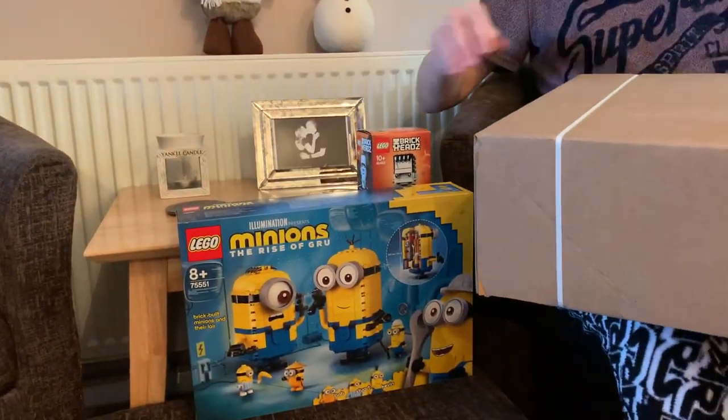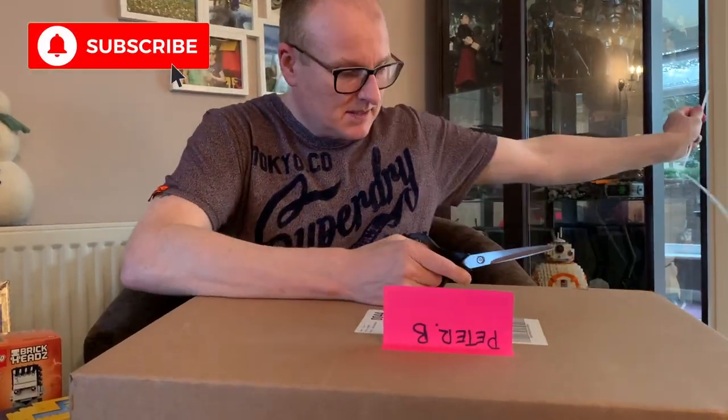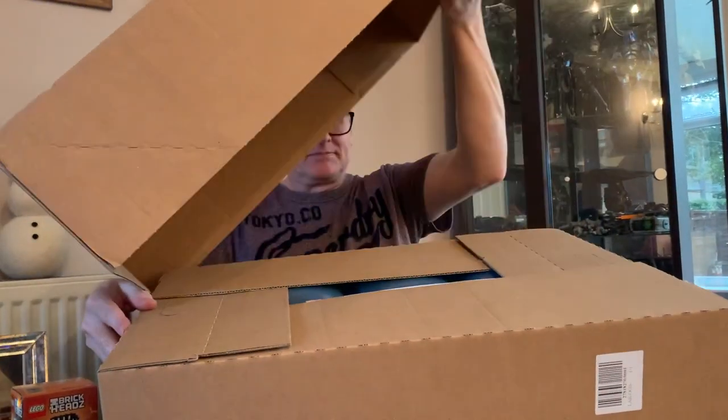So that's that box. Oh, well, the Lego was pretty undamaged then. Yeah, the box was battered, but thank goodness for that. Not sure why. Peter B. That's because this was at work, wasn't it? Yeah. So, as it's nearly Christmas, it's a really big box of what's inside. You've got to start thinking about the Christmas display, haven't you? Yes.